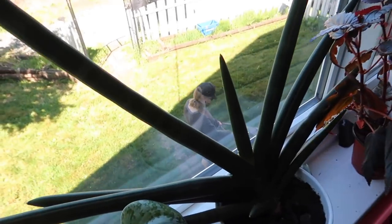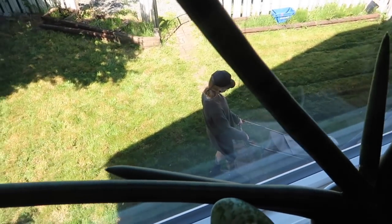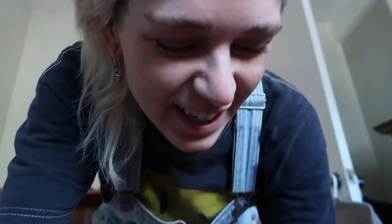Shane is mowing the lawn like a good man. Look at him go. Oh my goodness. You guys, this week is so boring. I'm so sorry. Am I gonna be able to do weekly vlogs when 75% of my weeks are just boring? However, next weekend I have plans. I'm going away to one of the Gulf Islands, so the next vlog should be good.